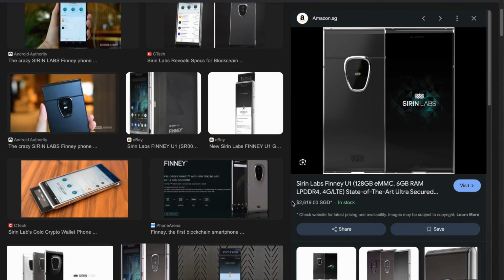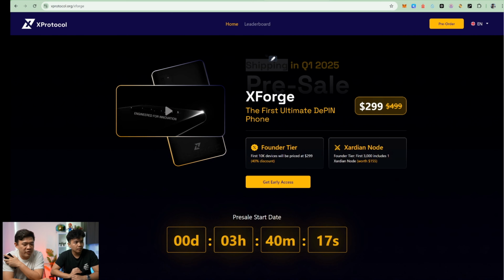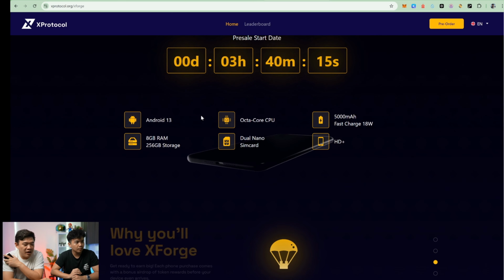That's Sony Xperia. So this is one of the first attempts at a blockchain phone. I dug deep for this. This is the Sirin Labs phone, and before, these cost almost $1,000 to make, and they're quite expensive. They're sold as high-end devices, right? But now I see these phones coming in at a much cheaper price point, $299.